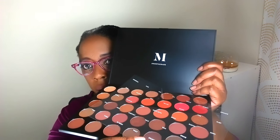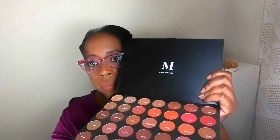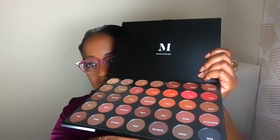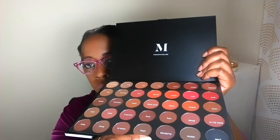I don't want to blind you guys, so how can I show this to you without blinding you much? Okay, so this is the palette. You see the sheet on top to protect the shades, which I think I will keep. But this palette is gorgeous. Look at those shades. Oh my goodness. And of course I sampled some of the Morphe palette shades, and they are so buttery, buttery, buttery soft.